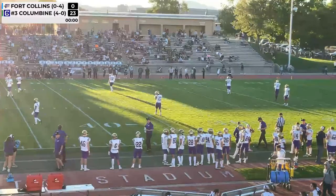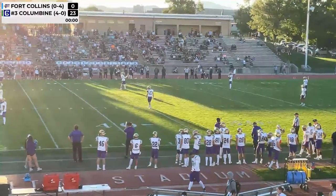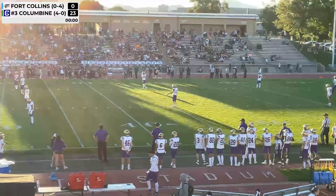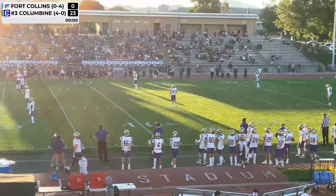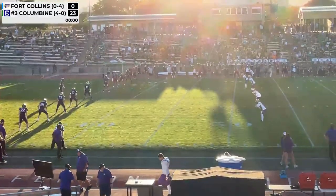Fort Collins will receive again. Receive the kickoff. In case you wonder if 40 points is the mercy rule in Colorado, and Columbine is halfway there. More than half, unfortunately.